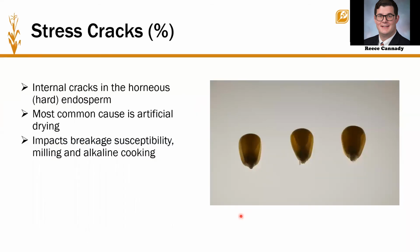So looking at stress cracks, these are internal cracks in the hard endosperm of the corn. The most common cause is artificial drying. So again, we saw more artificial drying this year, so we certainly saw some more stress cracks as well. The main thing we look at is that it really impacts breakage susceptibility, because in the U.S. export system, there's a possibility the grain could be elevated 6, 7, 8 times by the time it hits a boat to head out to export.